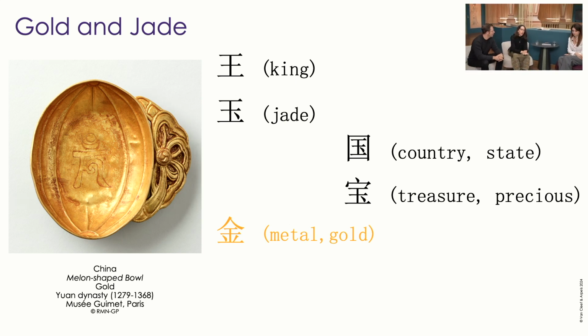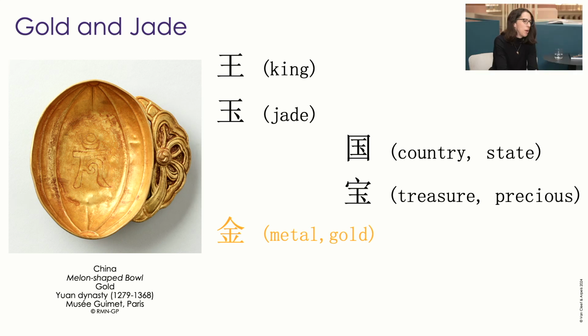walled city. And yes, the term treasure or precious is also derived from the same character. And as we can see, the metal or gold is derived from jade as well. It's interesting to see that jade was appreciated in antiquity for its incorruptibility. It's a very hard material, a hard stone, and it's also soft and smooth to the touch. So it was two qualities very appreciated in ancient times.